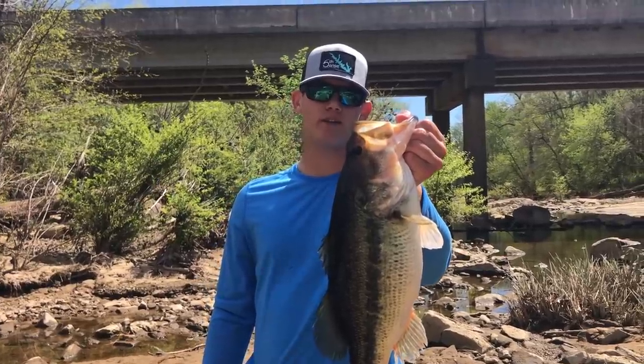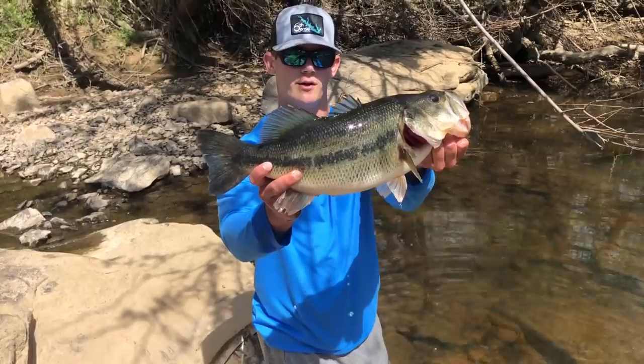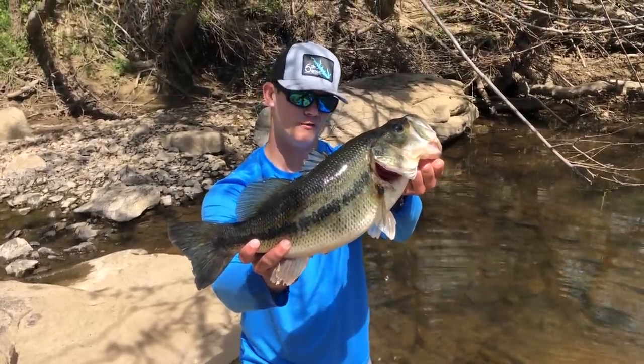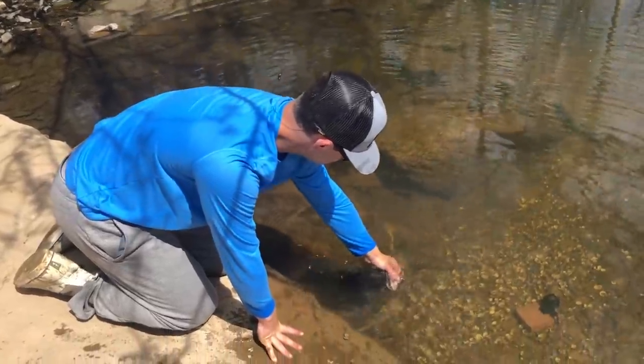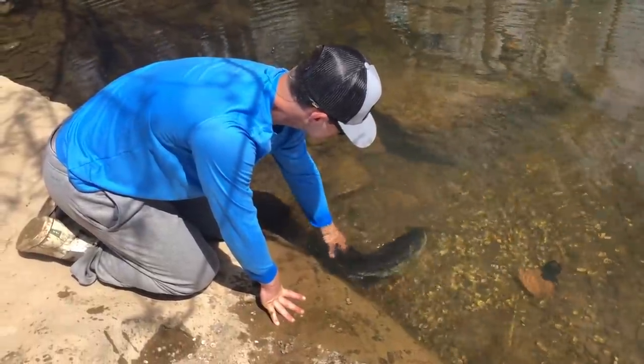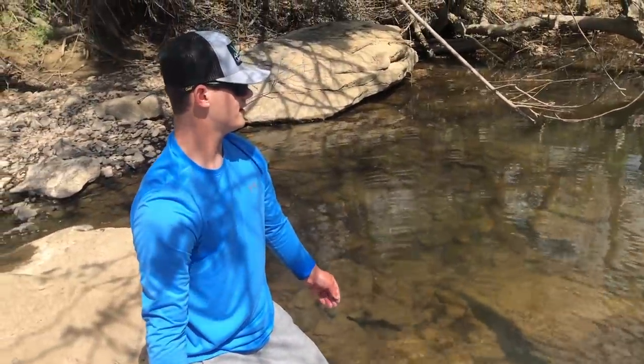We need to go ahead and get her back on that bed so she can defend those eggs. Beautiful river fish right there. We're gonna go ahead and get her back on the bed right here. Hopefully catch that other fish that's on this bed. What a beast. There she goes.